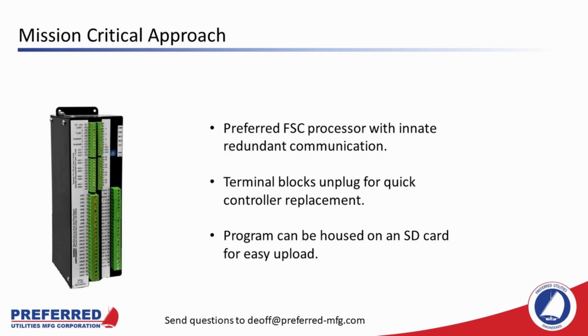If a controller is completely dead, it can be replaced with a spare in minutes. All the wires are connected through plug-in terminal blocks, so physically taking out the dead controller and installing the new controller takes just a few minutes. For me, the longest part of the process would be finding the right nut driver in my tool bag.